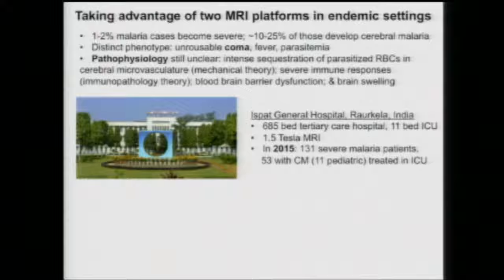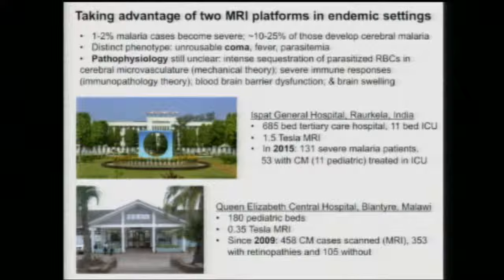So this is ISPAT General Hospital. It's close to a 700-bed tertiary care hospital, 1.5 Tesla. For example, in 2015, we had 130 severe malaria patients, 53 with cerebral malaria, 11 pediatric as well. So we see a lot of adult cerebral malaria cases.